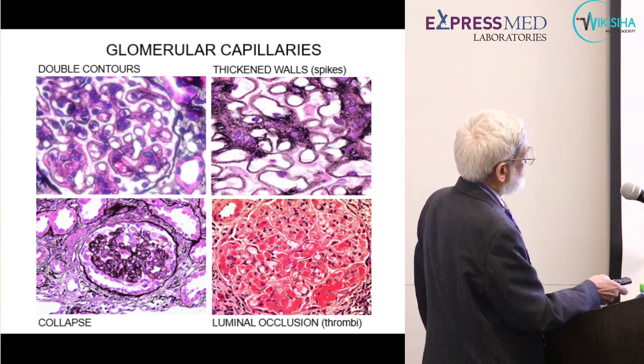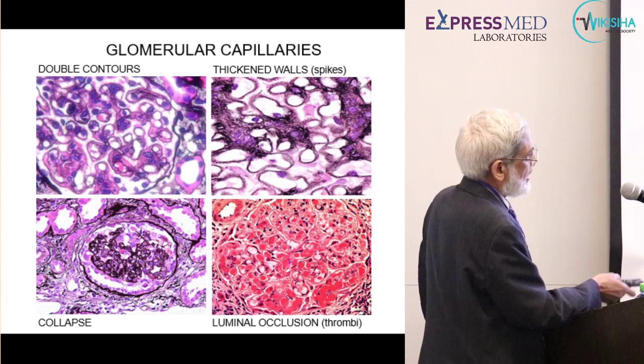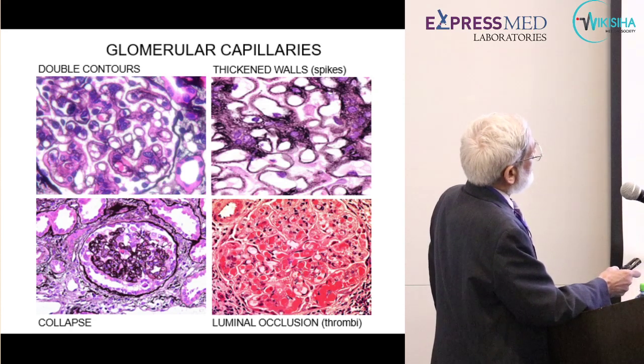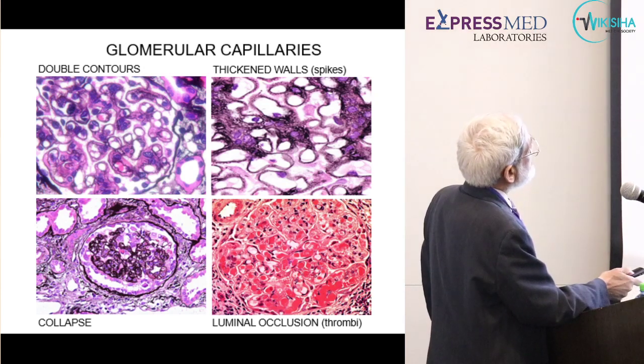Or you can have complete collapse, often associated with hyperplasia of podocytes. Or you can have luminal occlusions caused by thrombi, actual thrombi, sometimes in cryoglobulinemia. So all these morphological features must be looked for and documented.